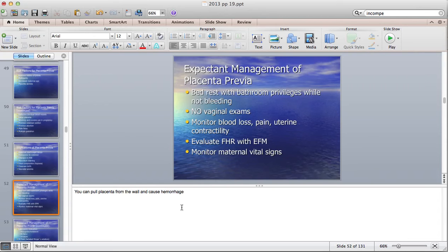You want to monitor any blood loss. Perhaps she'll be wearing peri pads. You know, you learn how many she goes through. Any kind of pain, because usually she doesn't have pain, because it's painless. Any uterine contractions. Evaluate the heart rate, the mom's and the baby's, and the vital signs of the mother.